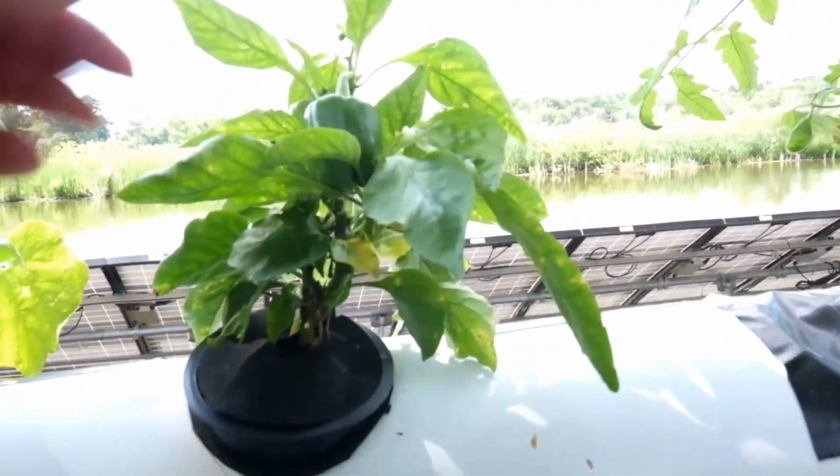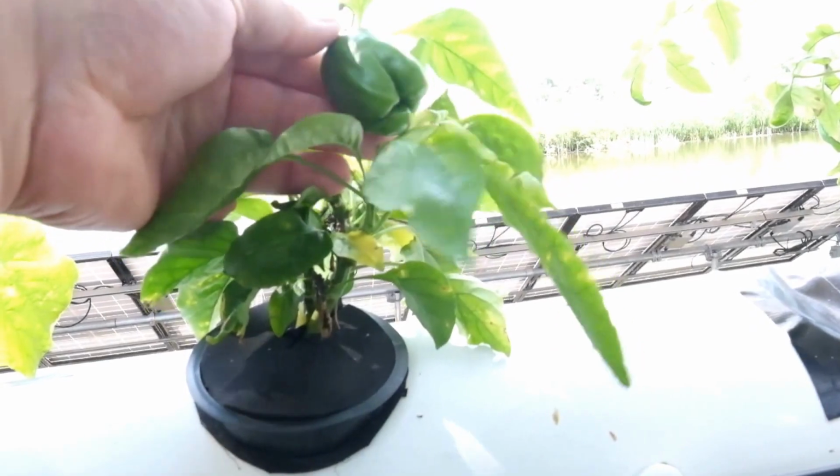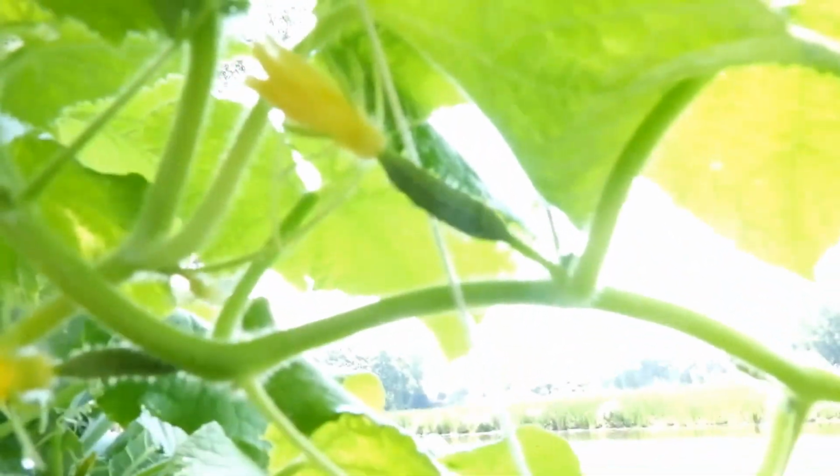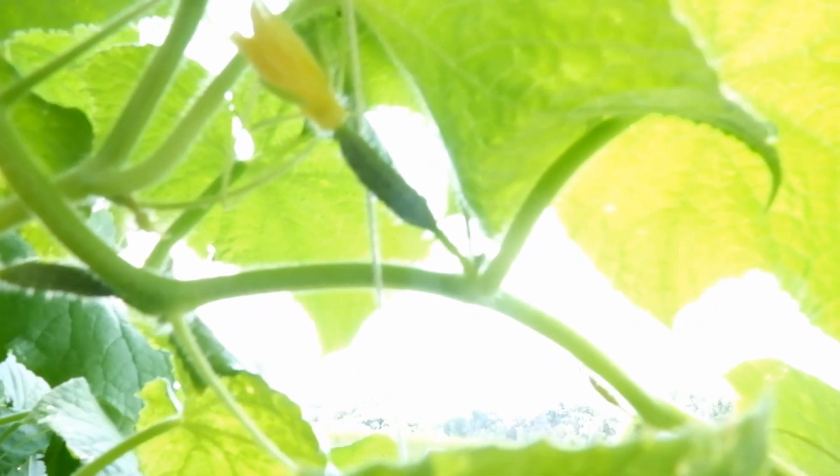Pepper plants, green peppers, nothing great here. Just kind of little baby green peppers. The cucumber plant, on the other hand, is really thriving. We probably have 5 or 6 of these little baby ones ready to get pollinated. And one cucumber that's about 5 days old now that's at least 6 inches.